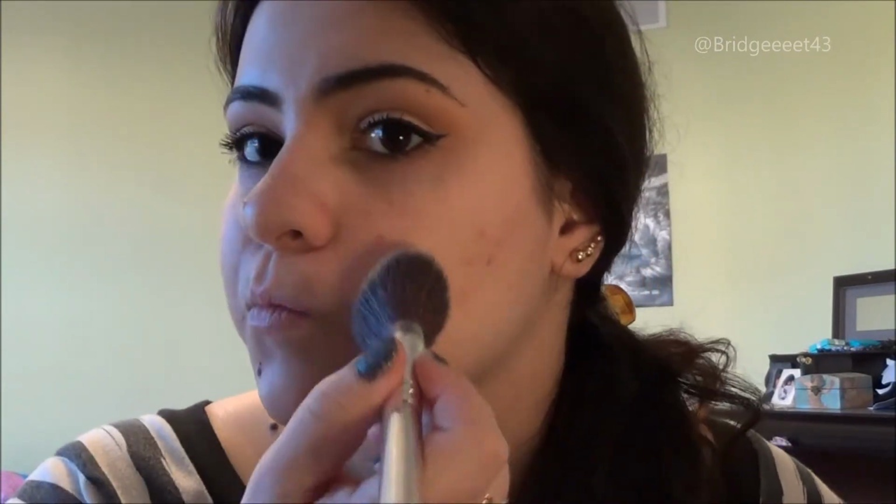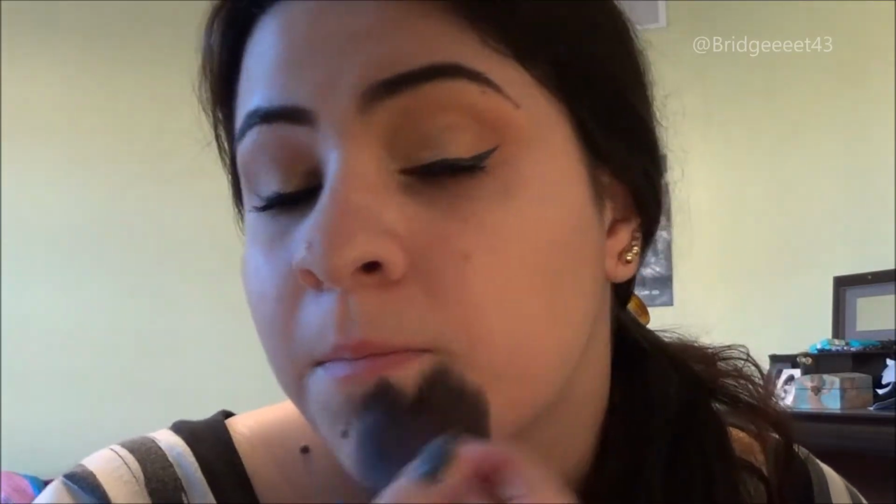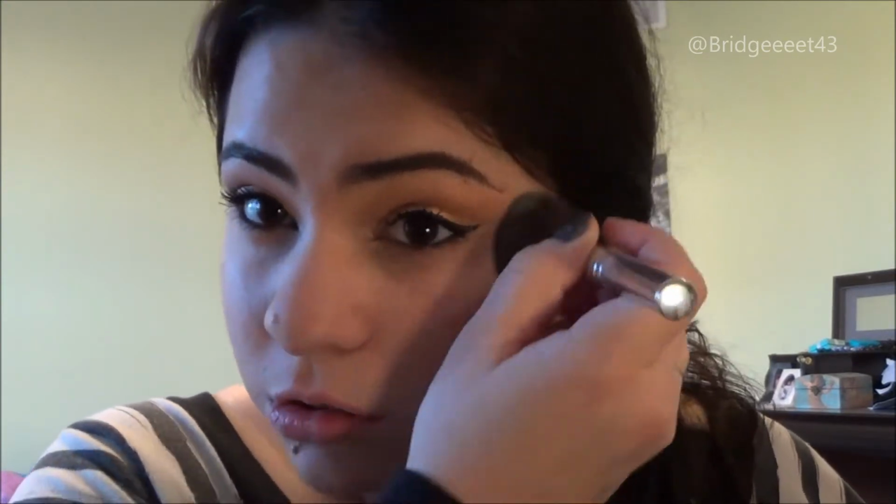Alright, gonna do the next half here. Same thing here. Swirl, tap. Notice how that kind of went away a little bit. Now this to me is definitely not full coverage. I have bad skin, but I don't have the worst. And my acne scars aren't bumpy, they're just kind of a light pigmentation.